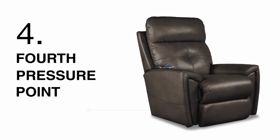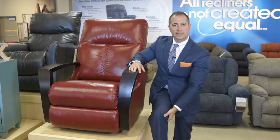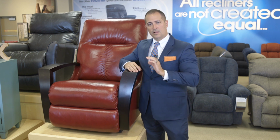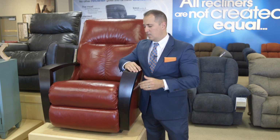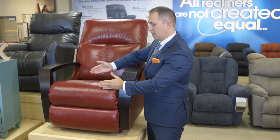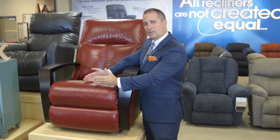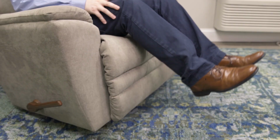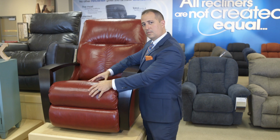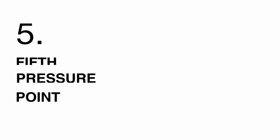Pressure point number 4, the knee. And most people don't realize that right on the back of your knee, you actually have a pressure point that, if it cuts off circulation, affects the lower half of your leg. And so whenever you're choosing a recliner, you don't want one that's too deep. You want one that's fitting the back of your knee where your knee can actually take a 90-degree angle straight down, and so you're not feeling pressure right here at that back portion.